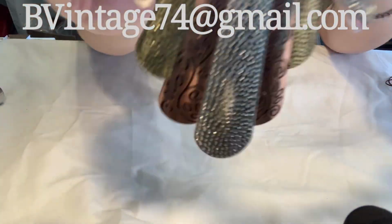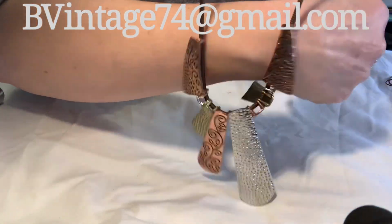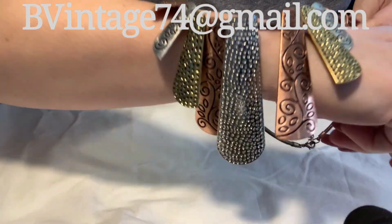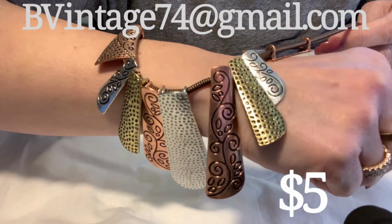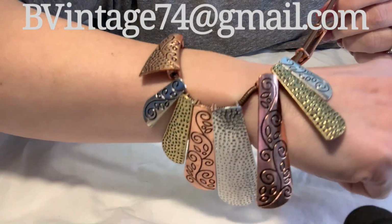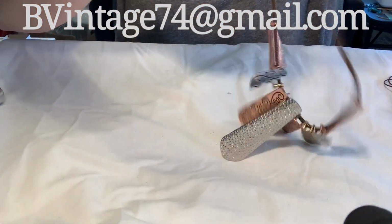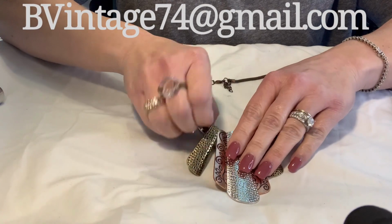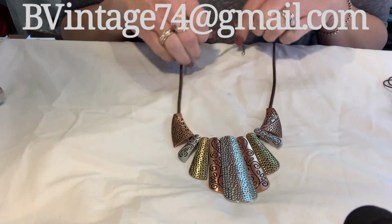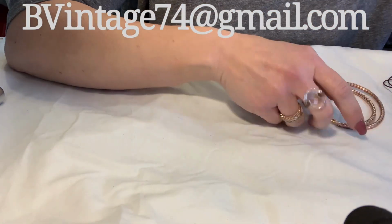And let me see how I can best show this to you. Oops, I'm trying to get it laid out so you can see it. But silver and copper, bronze, goldish bronze, and then there's actually two kinds of copper too, a lighter and a little bit of a darker. Very nice, very pretty. You can wear that with any kind of earrings too, which is great. I love mixing metals. I think it looks so good when you mix metals.